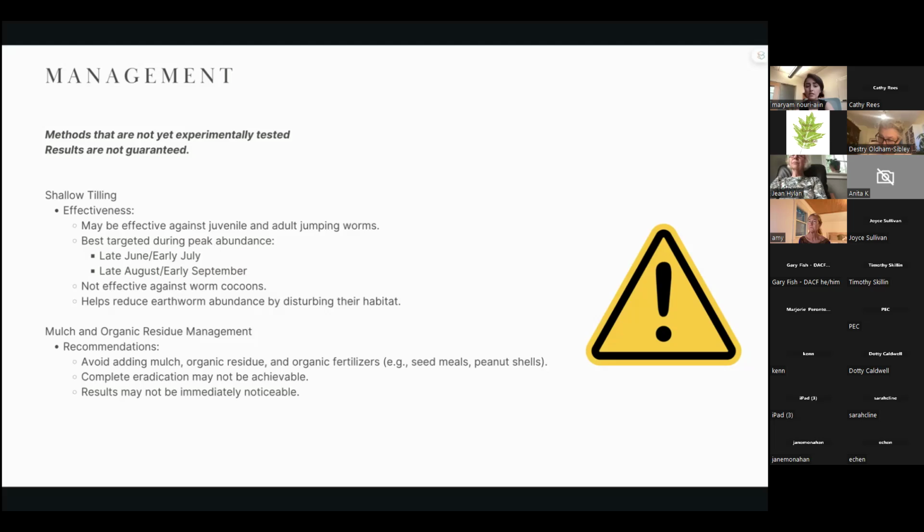Mulch and organic materials. So we know that wherever you have mulch, the worms are the happiest. Mulch provides the moisture and humidity that they need, and also there might be microbial activity there that the worms feed on, and it makes them super happy. So not adding mulch and organic material might help to reduce their population, or at least make them less fit, so they don't produce as many cocoons as they would if they are really healthy and fit.